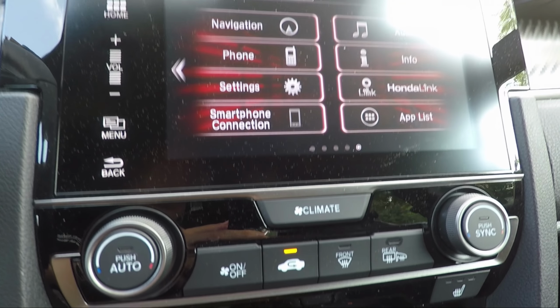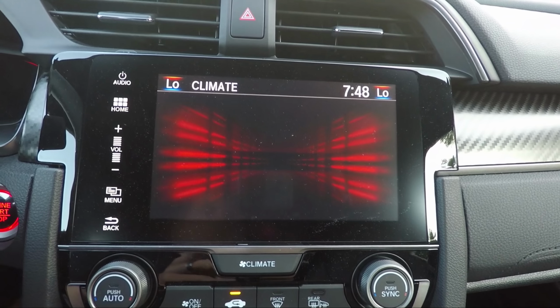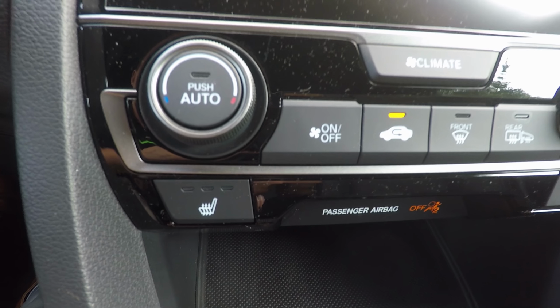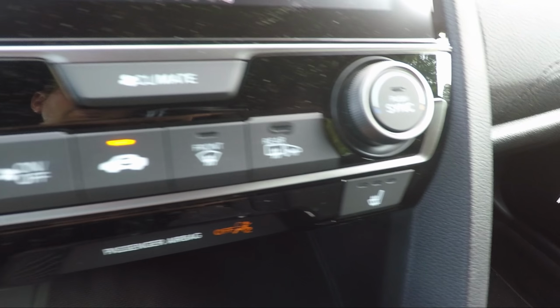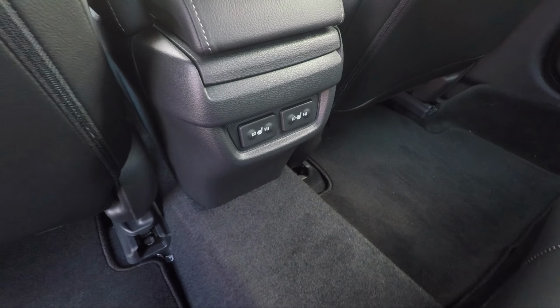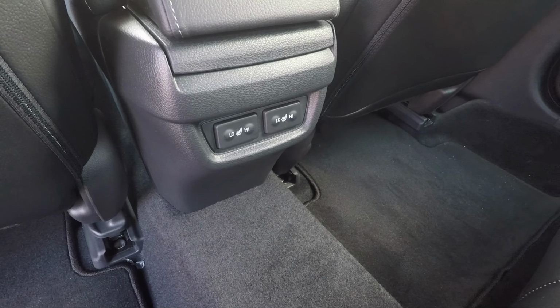Just down past your touchscreen, you'll notice your dual climate control. It is digital. And you also have heated seats right below that. High, medium, and low settings for the driver and passenger. And remember, in the back, you have the high and low settings for the back passengers as well.